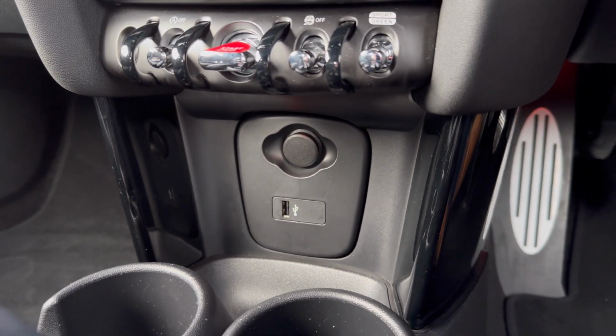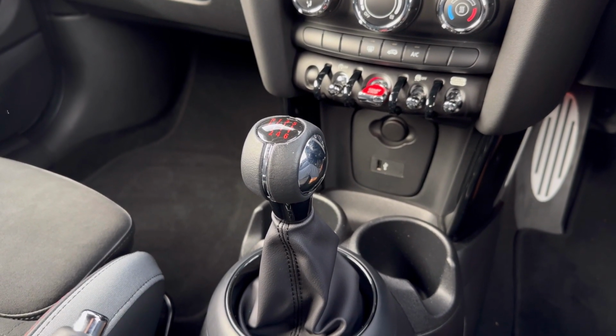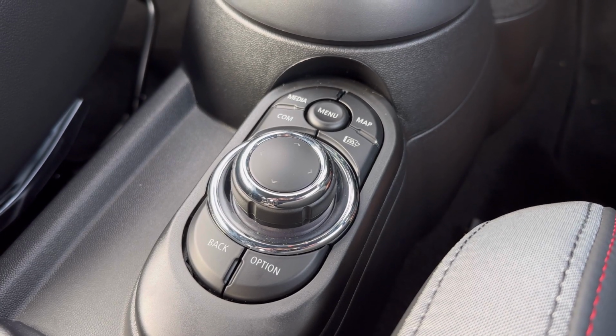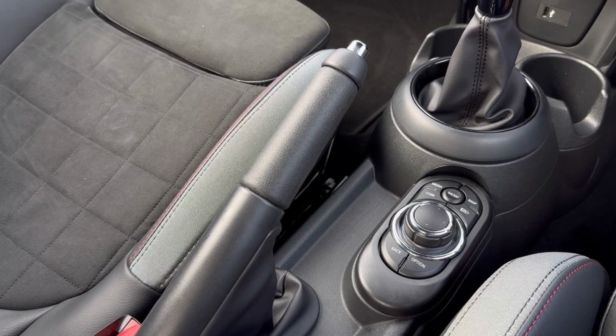Taking a further look back now, you have the two cup holders there, as well as the 6-speed manual gear stick, with the red detailing in the centre. Further behind you have the controls for the main media system, which is nice and within reach of the driver and the passenger. And then just behind that you'll find your manual handbrake.